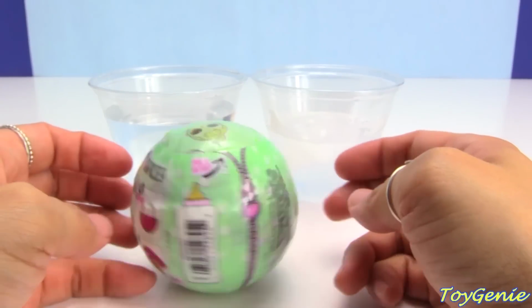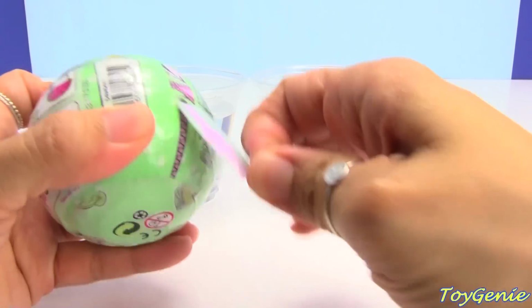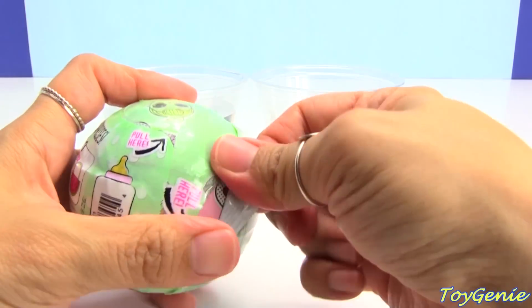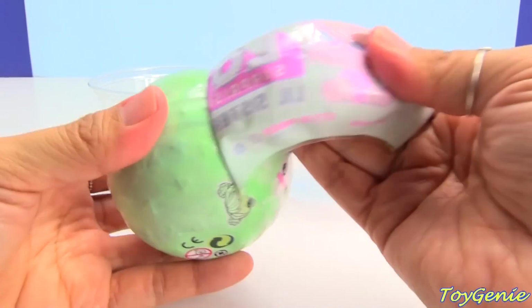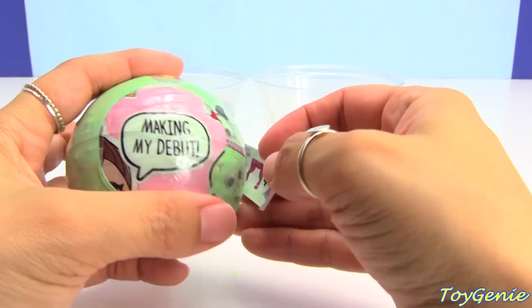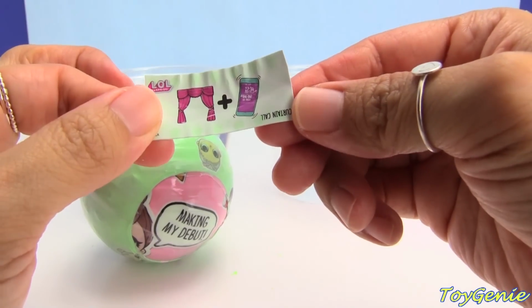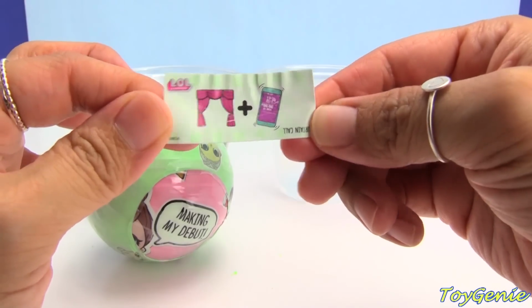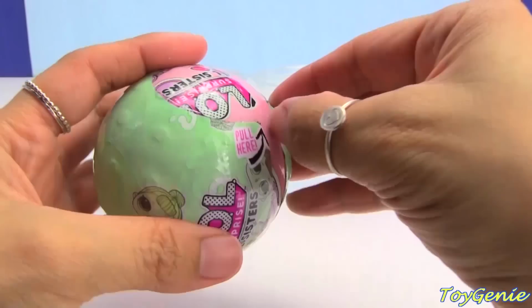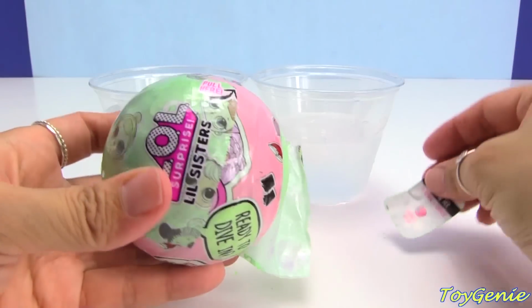Alrighty, we finally get to open the LOL Little Sisters, and I've cleared the table. So we can hand the water, and let's tear the first layer. Let's see what's inside of this first layer. Here's our little clue, and it's, what is this? Curtain call. Curtain call. Here's a little collector sticker. Color change.